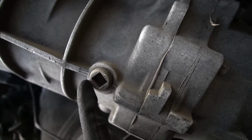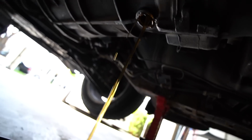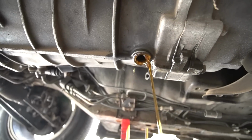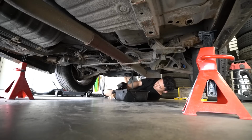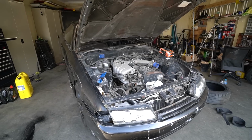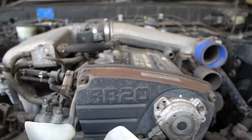I started by draining the transmission fluid, and this was interesting. The fluid came out looking like the gearbox had just been serviced. There was no signs of wear, and we found a similar result with the differential fluid. This made me believe that my theory could be correct and the car was taken off the road after the fuel tank had been punctured, which kept me very optimistic about the engine starting.